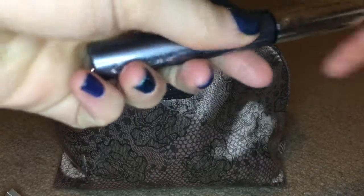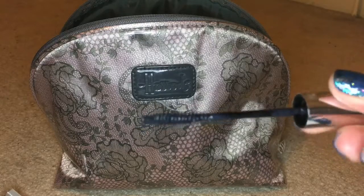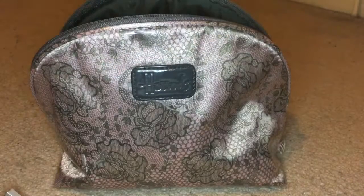And I really like the brush on this because it's nice and skinny and you can get into most lashes, and it does separate them but doesn't give you too much of a dramatic look, which is great for work.